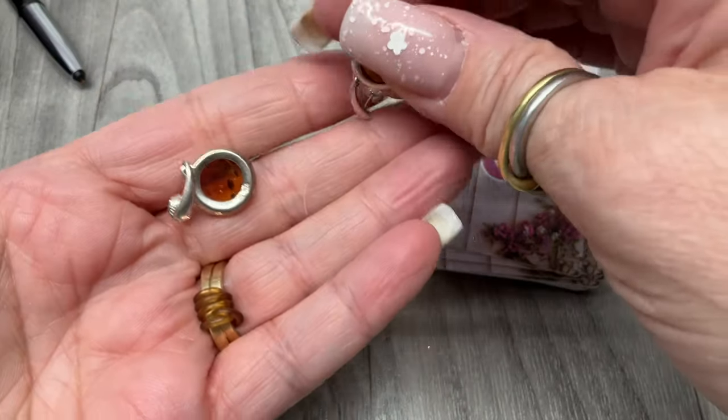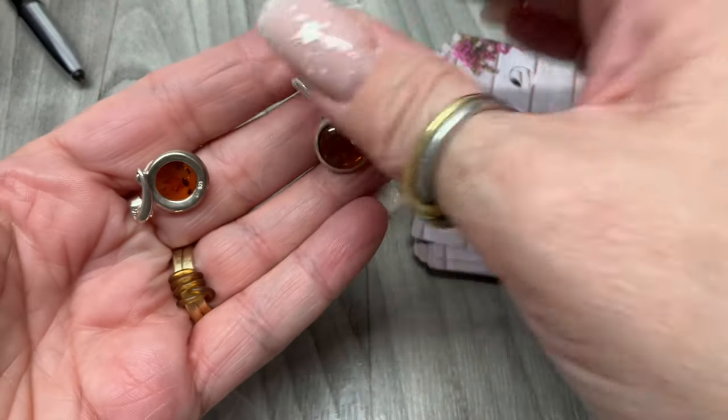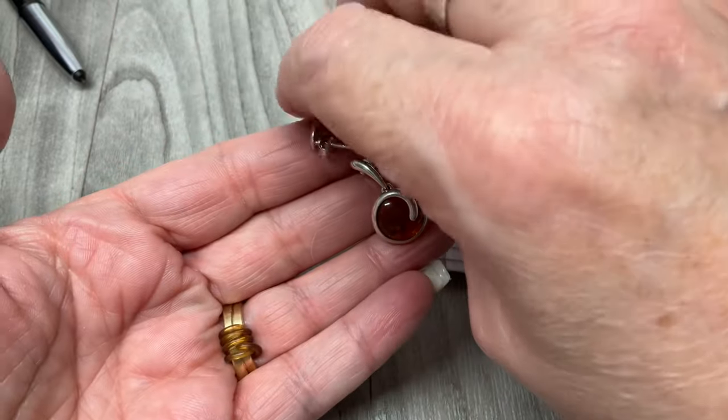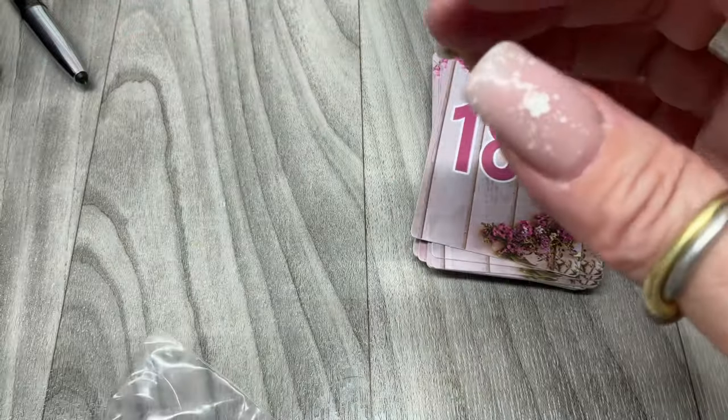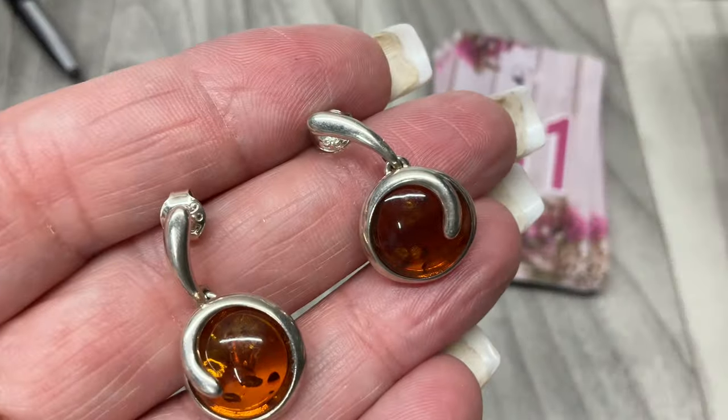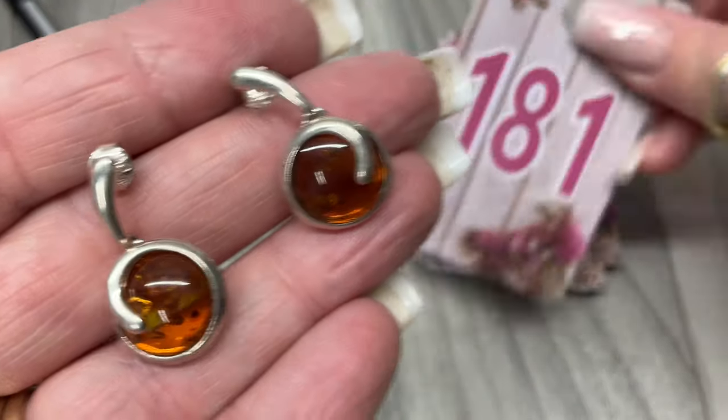Okay, here we go. We have earrings, they have backings. My guess is I probably asked 18 for these. Hold on. Dog glitter. Pretty. Let's go $10.